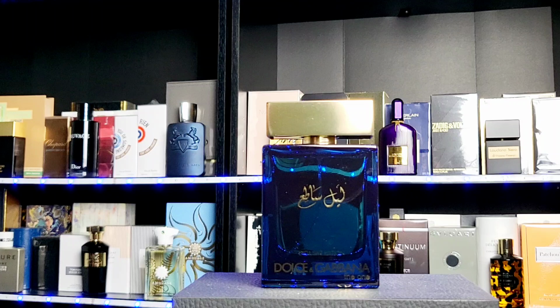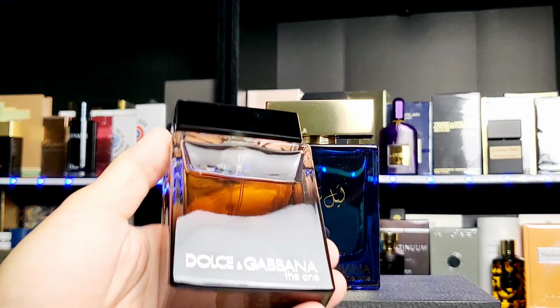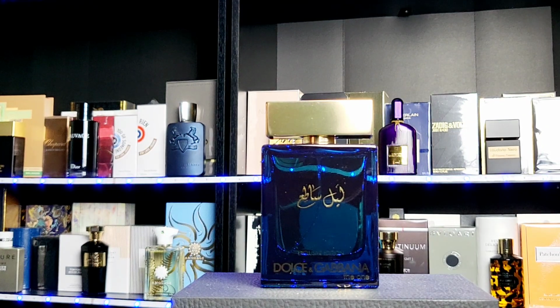There's nothing to be bragging about having a larger collection. It is what it is, I just enjoy it. So everybody enjoys different things. So bear in mind, I'm not bragging about my bottles. There's no point. This is the EDP version, right? That's what it looks like.